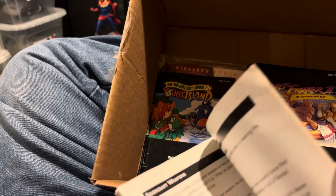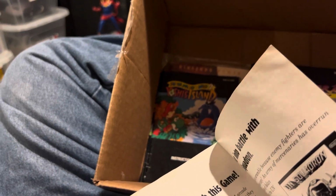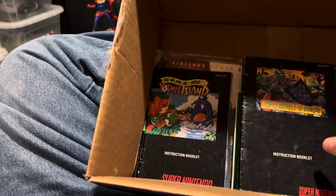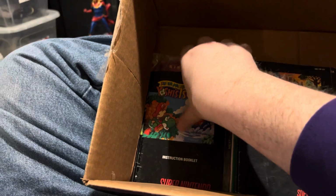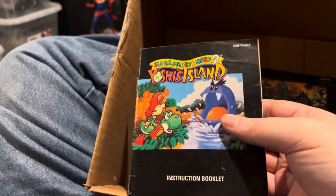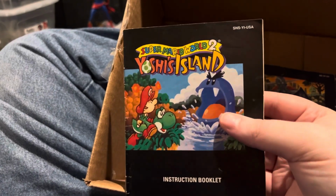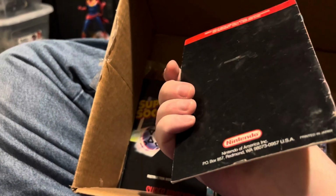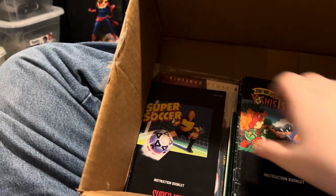And he gave me a very reasonable price on it, considering he didn't charge me price charting prices or mint condition prices either way. Same for this Yoshi's Island Super Mario World 2 manual. It's actually pretty darn nice. It's a little rough on the back, but very nice overall.